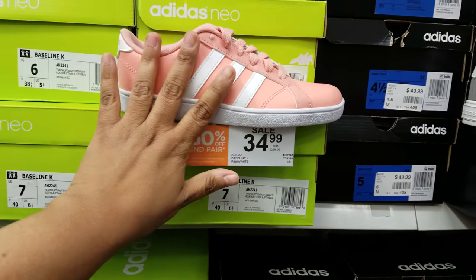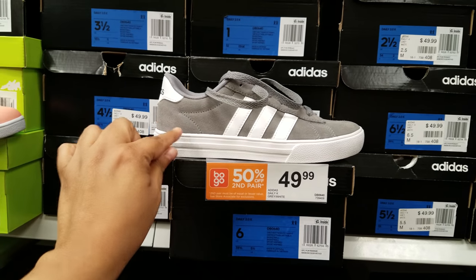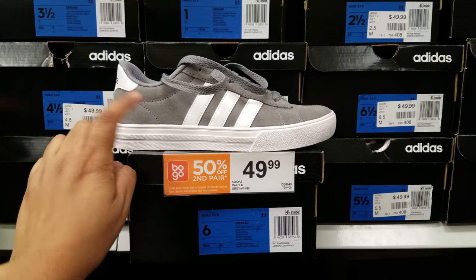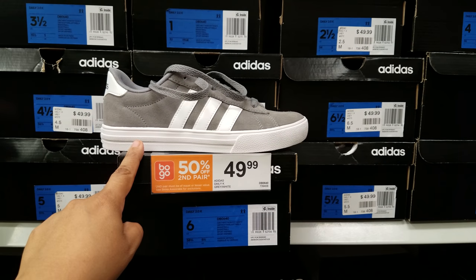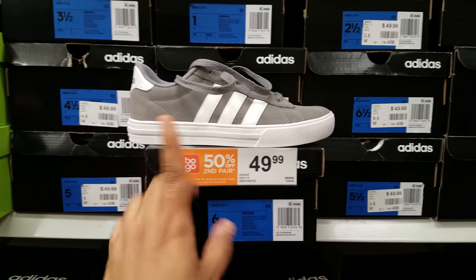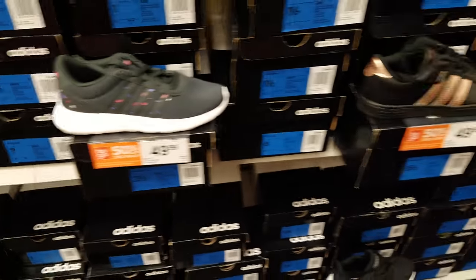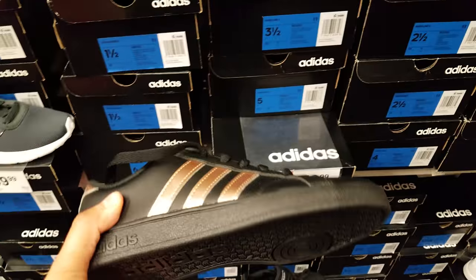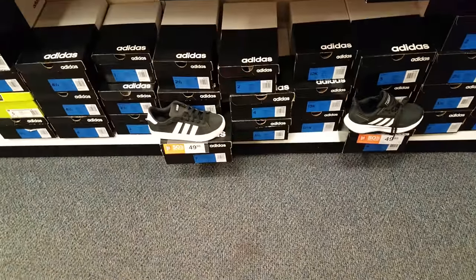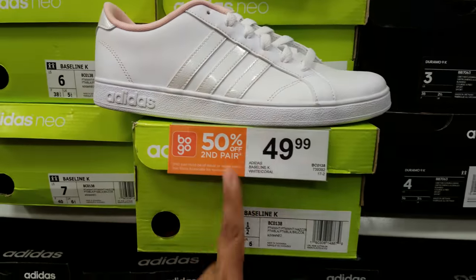Adidas, $35. They have the gray ones right here. If you really look, you guys, sometimes Ross, and I wanna say Marshalls, will have this right here. This is $50. Ross and Marshalls, I think it's gonna be like $25 to $30. So yeah, but you know, buy one get one half off here. More Adidas, $50. Here is the rose gold one. They want $50. Then we got the tennies down there. They're looking at $50. Let's see, $50.